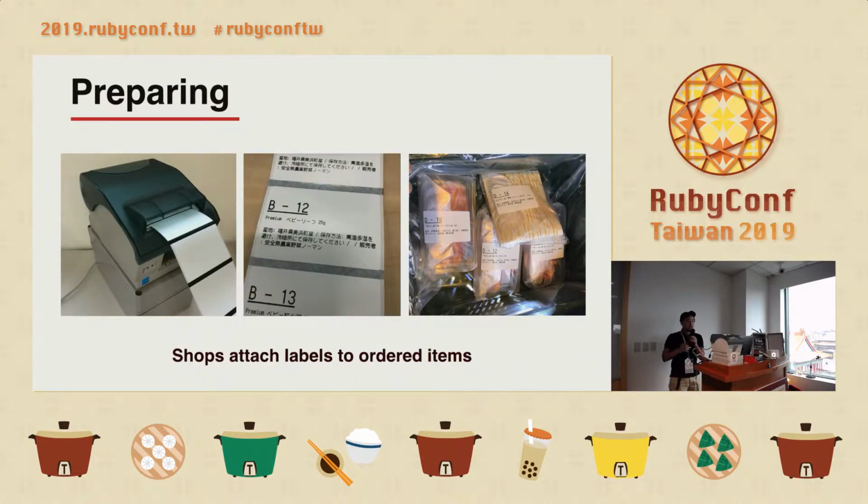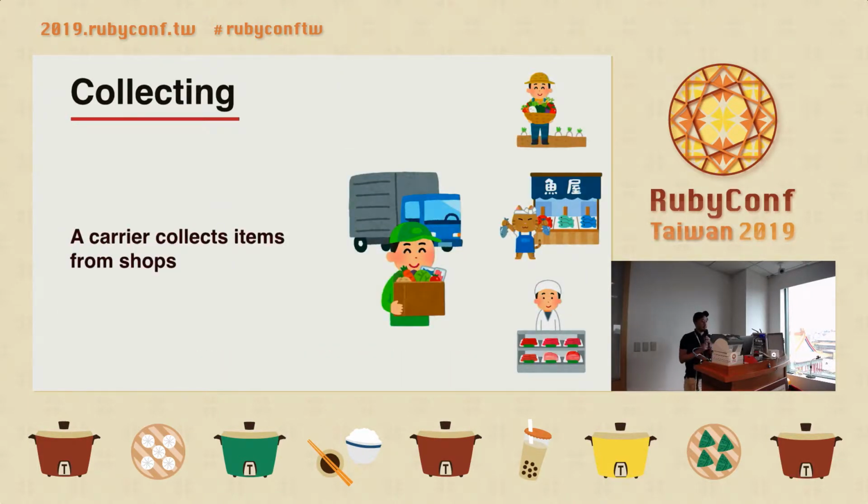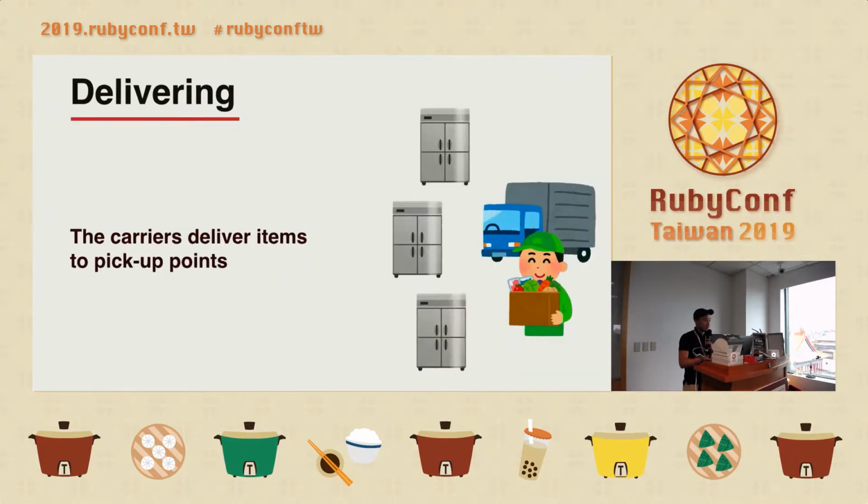Then they prepare items according to the sheet. Shops first collect the items ordered and then put labels on each of them. Those labels are automatically printed out with the label printer device we provide. They need to finish this preparation between 3 a.m. and 10 a.m. Then a parcel carrier comes to the shop to collect the prepared items between 10 a.m. and 4 p.m. And each carrier's cargo goes to several shops.